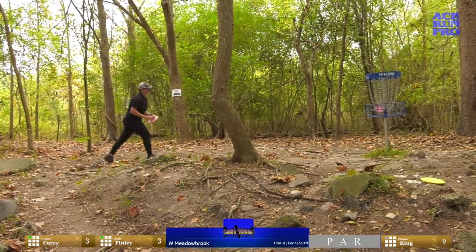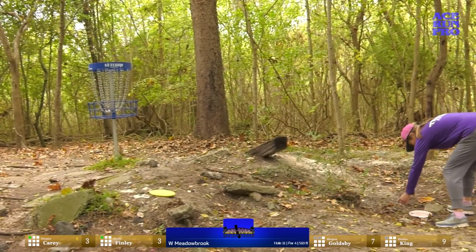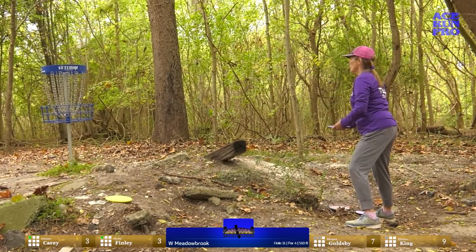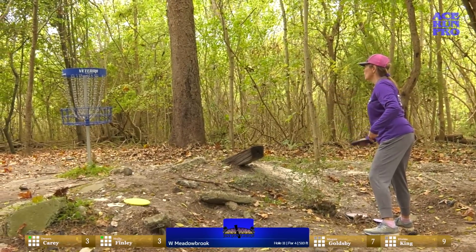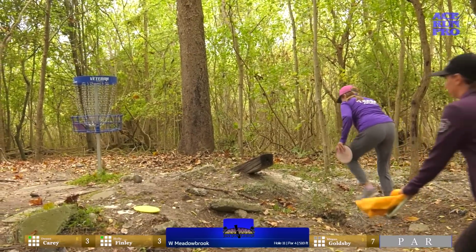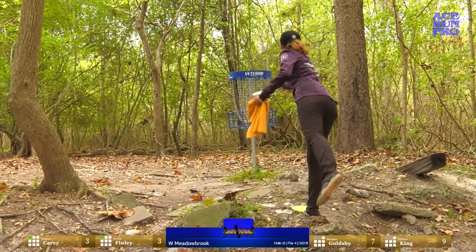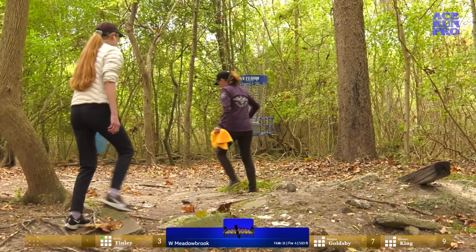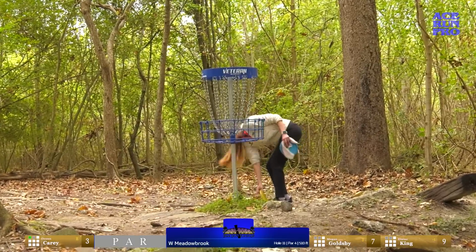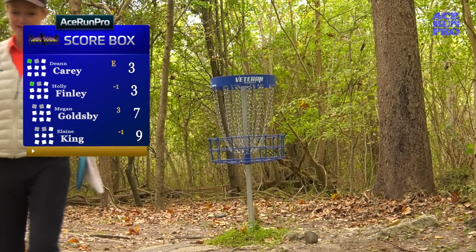Great par from Megan. Nice, clean save there. Nice, Elaine. Elaine is also putting it in for par. Par for Deanne. I will also take a par. So we pretty much slayed that hole. I mean, that's awesome. No birdies, but 4 pars is a big win. Walking away with a par on that hole is honestly all you really want.